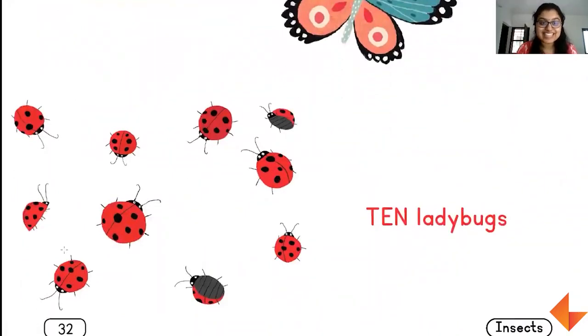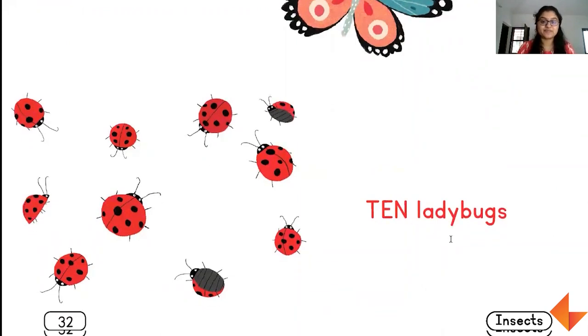What are these insects? These are ladybugs. Can you count the number of ladybugs along with me? 1, 2, 3, 4, 5, 6, 7, 8, 9, 10. 10 ladybugs.